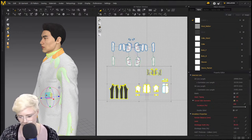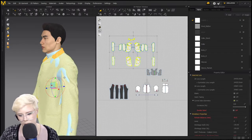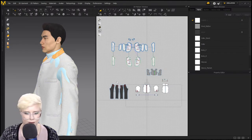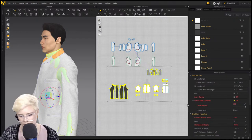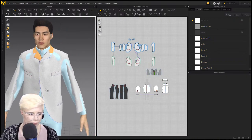I'm bringing the layers down to zero for everything except for the coat. The coat is now going to be layer one. Double checking my layers here. And I'm gonna go ahead and simulate.